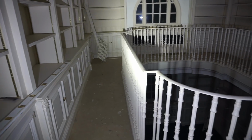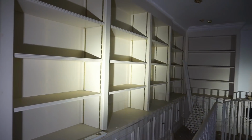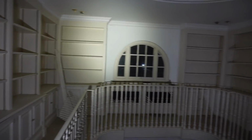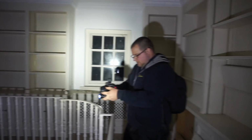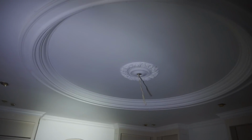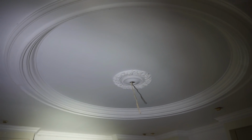Oh, almost had a foot to the face then. Right, so we're now on the second floor of the library. That is where we was just standing, and this is where we are now. Again, we've got some more bookshelves. All the books would have been, obviously. And it just runs all the way around this top part. And again, right on the ceiling, we would have had what I would say would have been a spectacular chandelier again. I think near enough every room we've gone into had a chandelier.